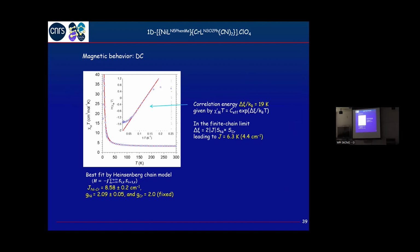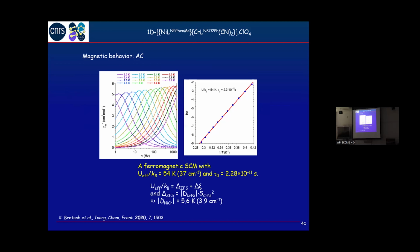We have also the correlation energy you can extract from the plot of the log of chi-T versus inverse temperature, and we get here a stabilization energy due to exchange interaction that is in the order of 20K. So all is right here for magnetic behavior corresponding to a chain system. And now the slow relaxation.